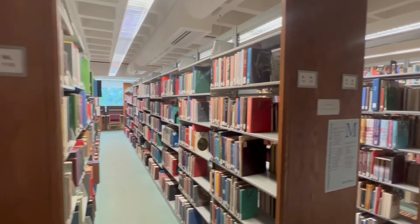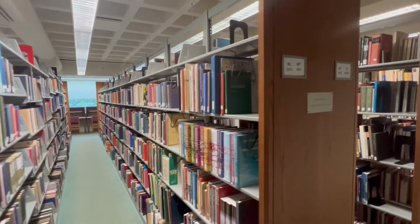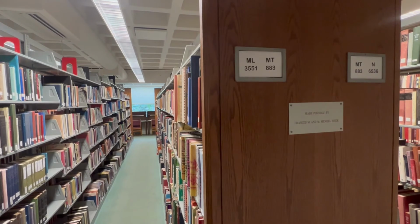Items are arranged alphabetically and numerically, with ranges indicated on the stacks. This side of the stack contains all MT call numbers through MT883. MT85 comes before this, so our item will be on this side of the stack.